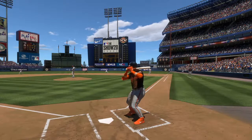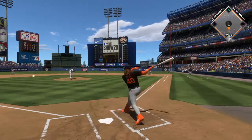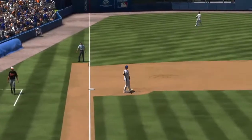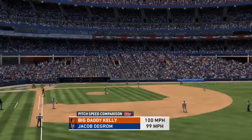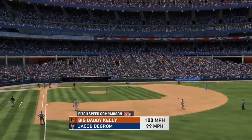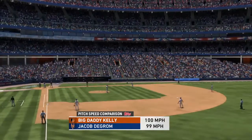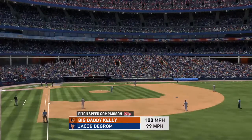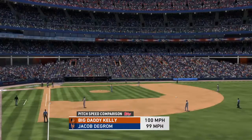The windup and the 0-1. Trying to go the other way. This is looped out toward third. And this will be no problem over at third, and there's the first out. So with that, let's call on the guys in the graphics department to put up the pitch speed comparison for the two starters. And boy, which of those two numbers leap out at you there? How about the 100? My goodness.